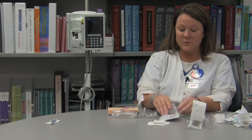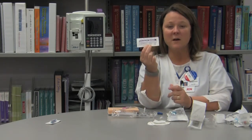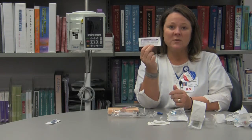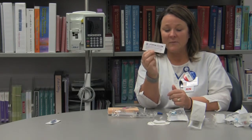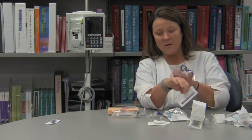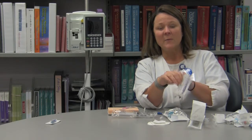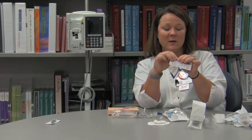Also, anytime you're starting an IV, if you'll notice in your IV start kit, we have what's called ChloraScrub. You always want to be sure that you use the ChloraScrub or the ChloraPrep prior to starting any IV. If you like alcohol, you can use alcohol to clean the patient's skin or find your IV, but before you stick, be sure that you use the ChloraScrub.